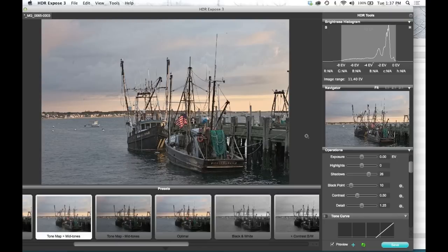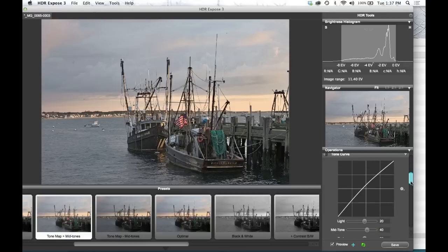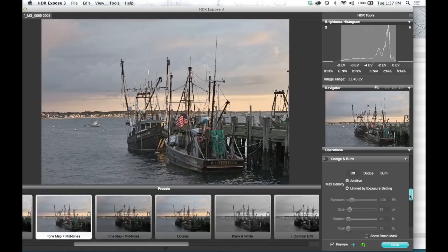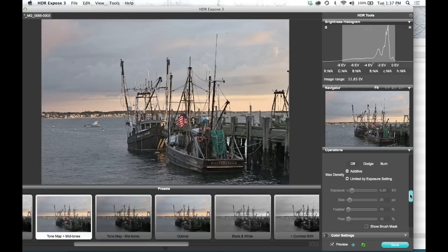So in a shot like this, where these trawlers have really interesting rust and textures going on, I might boost the detail a little bit more than I would for, say, a landscape shot. So I'm just going to boost the detail a little bit and scroll down. Probably won't do anything with the tone curve, but something I do want to mention that I really like in Expose is that I can do dodging and burning right here in the software.